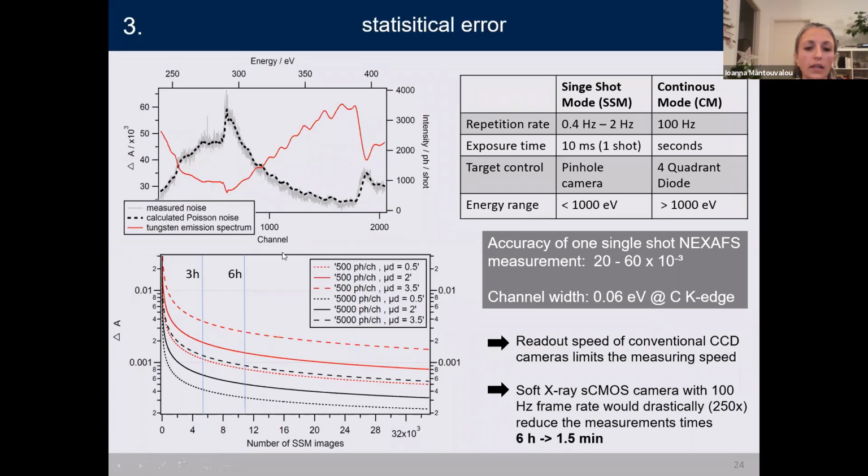That means that we can calculate how many shots of our source we need in order to have a specific certainty in our spectra. And also then, especially for probe spectroscopy, to know how small the changes can be that we're detecting or measuring in different spectra. And this is shown here.